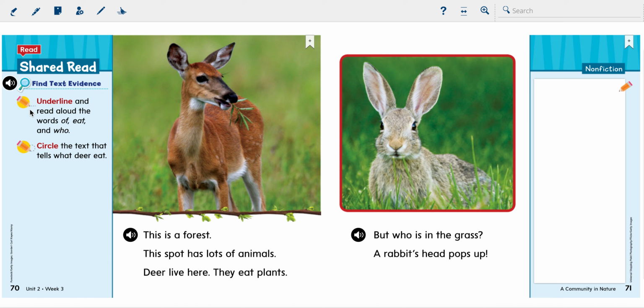So let's check out what our first reading mission is. It says underline and read aloud the words of, eat, and who. So remember, when we're underlining, this is all it's going to look like. That's it. Just a little line underneath the word. Nothing extra. So find these three words of, eat, and who. And they are on these two pages. And I'll tell you what, the first two are on the first page. Give you a little hint, okay? And then that last one, who, that's on the second page here. Now, if you need more time, pause the video for a quick second, but don't take too long. You know, try to work a little fast, but not too fast.